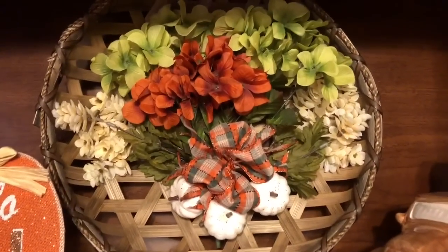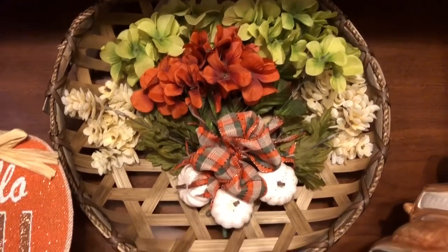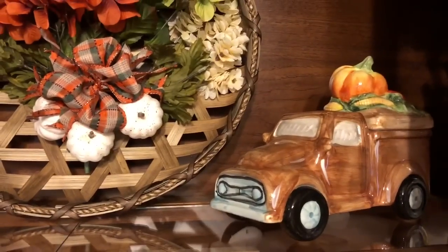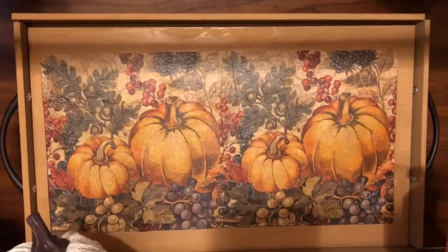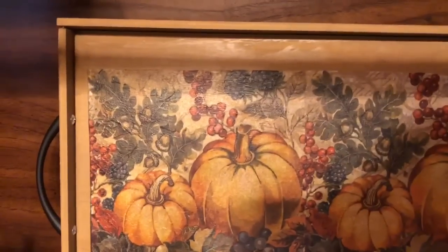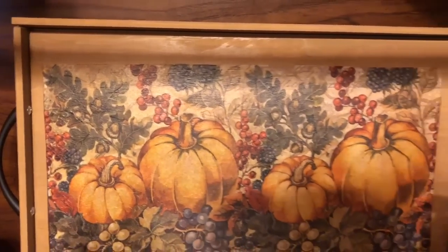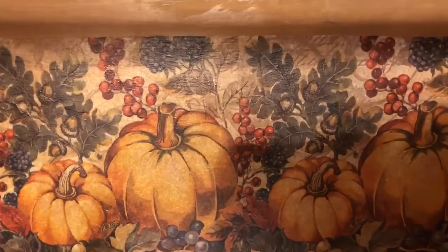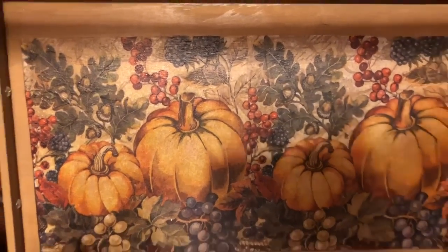Okay, and this is the top. I love that little DIY I did. And that truck is adorable. And then I made that, just decoupaged. I made the container. I made the tray, and then I decoupaged napkins from Party City on that, and I love it.